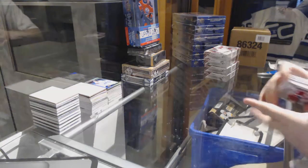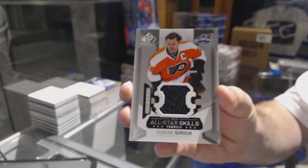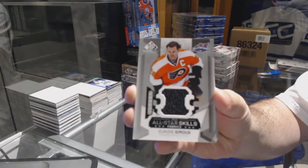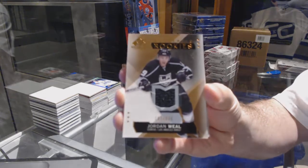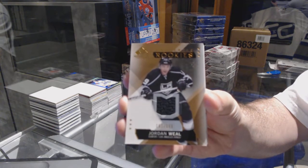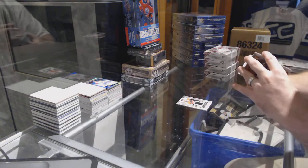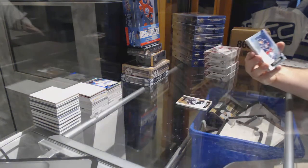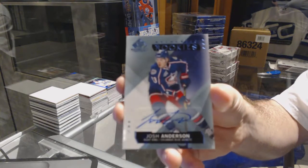Start off, I guess, for the side, for the Philadelphia Flyers, Claude Giroux, Philadelphia. For the LA Kings, a $3.99, Jordan Wheel. The Wheel Deal. We've got an authentic rookie for the Blue Jackets, Josh Anderson.